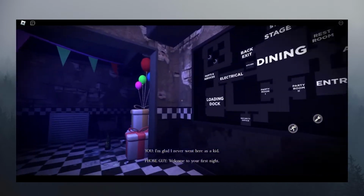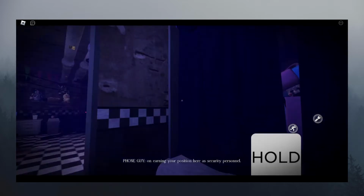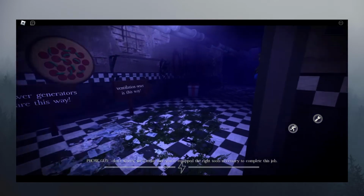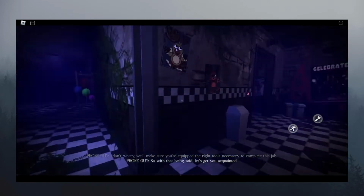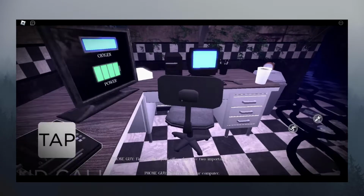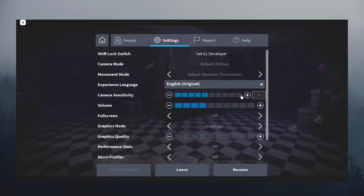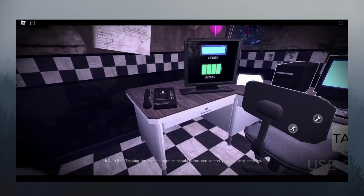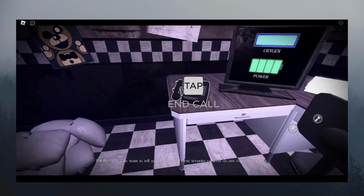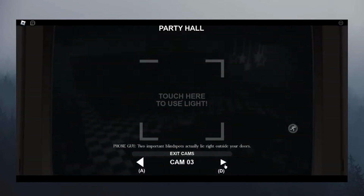Welcome to your first night. I'd like to congratulate you on behalf of Tony's Tacos on earning your position here as security personnel. We know it's a big deal, so don't worry. We'll make sure you're equipped with the right tools necessary to complete this job. So with that being said, let's get you acquainted. First of all, in your office, there are two important things to know. Number one, your computer, otherwise known as your security camera. Tapping into your computer should allow you to access your security cameras, which were placed strategically throughout the facility. I do want to tell you, though, that these security cameras do not cover every inch. I mean, there are plenty of blind spots. Two important blind spots, actually.